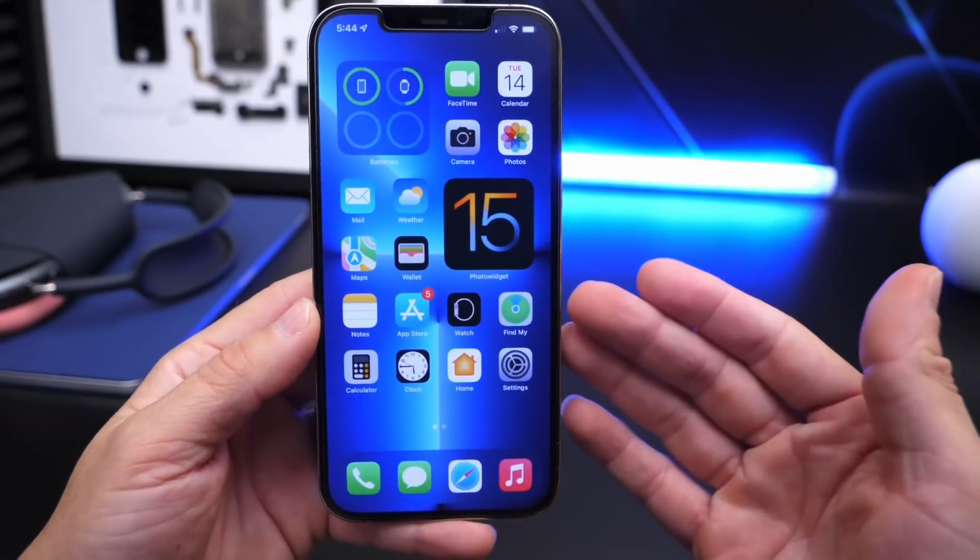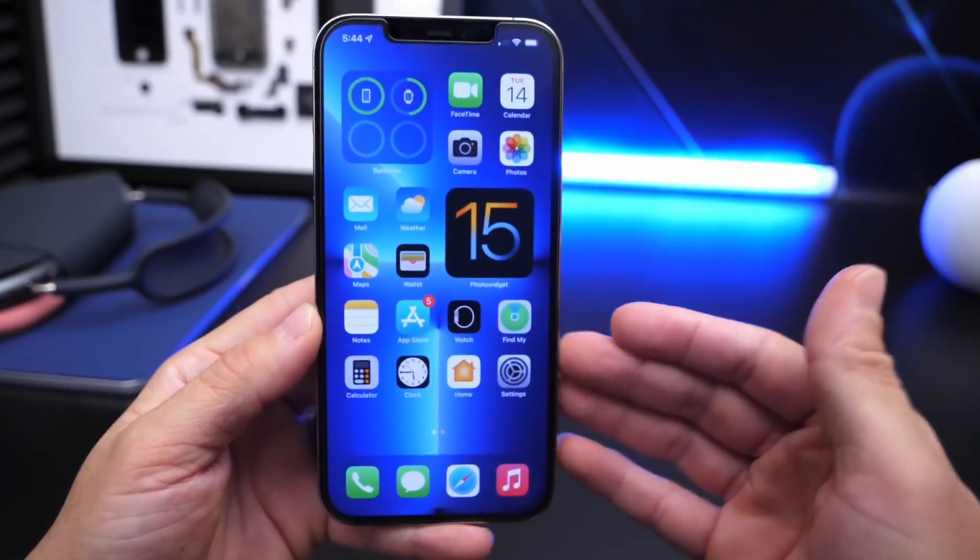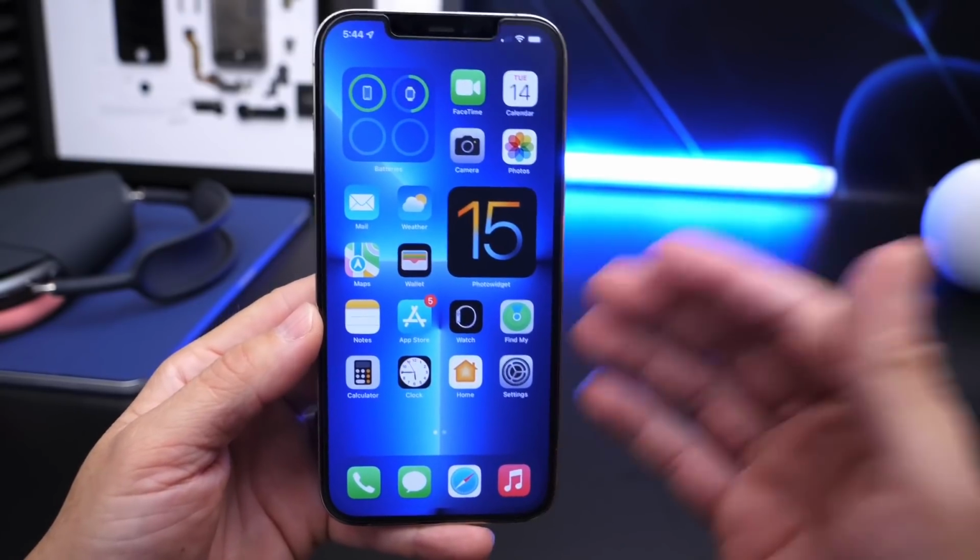So yeah, a lot of announcements today. Apple announced officially the release of software, a lot of hardware with the new iPhones, Apple Watch, and iPads.